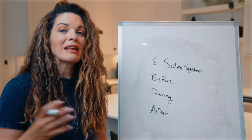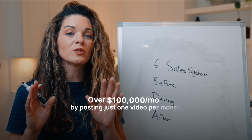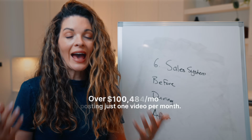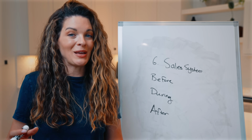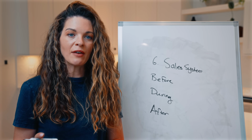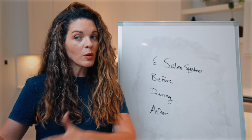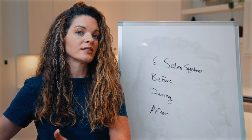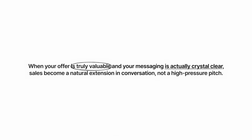So they went from spending thousands on ads every month to generating over $100,000 monthly by posting just one video per month. How? Well, they stopped trying to convince people to buy and started helping people buy. So here's what I've learned after helping thousands of people scale their businesses, and mostly completely organically without paid ads. When your offer is truly valuable and your messaging is actually crystal clear, sales becomes this natural extension of conversation, not a high pressure pitch.